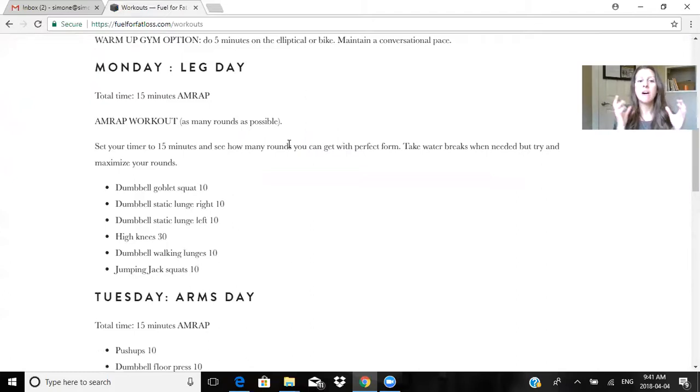These are awesome AMRAP workouts. Basically, you're going to get as many rounds as you possibly can in 15 minutes. Go hard. Our goal is to see improvement over the 4 weeks, which you will, because you're going to get faster, you're going to get stronger, and you're going to be losing weight. So in turn, that makes you faster and stronger. That's why I've structured the workouts in this way, so you can actually see how your body improves, which is really awesome at the end of the 4 weeks.